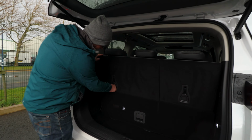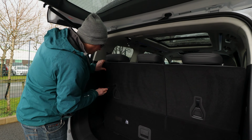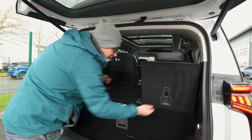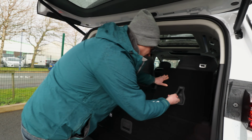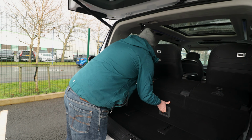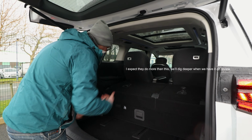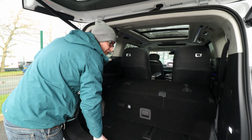However, this looks remarkably easy to do. I have no clue what I'm doing, so just bear with me. Pull that out, pull that. Yeah, very good. And then folds down. There's also a boot light. Quite a clever system, this. And then it looks to me like you do this, and literally, oh, it slides. Ooh. I didn't expect that. I thought it would tip. So that gives you more decent space if you need it.